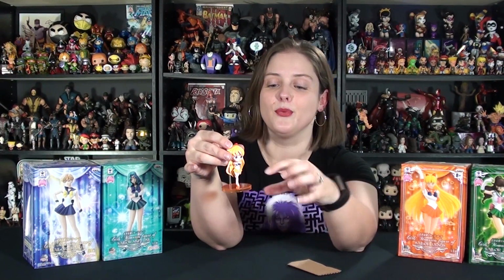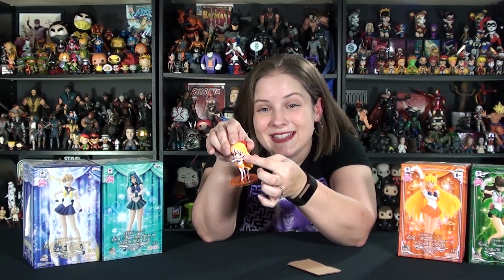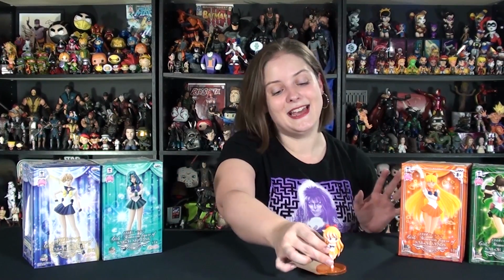And the colors are bright. Her orange, for instance, very, very bright. Her shoes are so cute and delicate. She's got the little orange earrings and everything. They are super, super cute and very well made. I just personally wouldn't go trying to collect them all, because I do think the price point on them is a little bit high for the size of them and everything. But very, very cute. Glad to have her to put with my little Jupiter that I have.